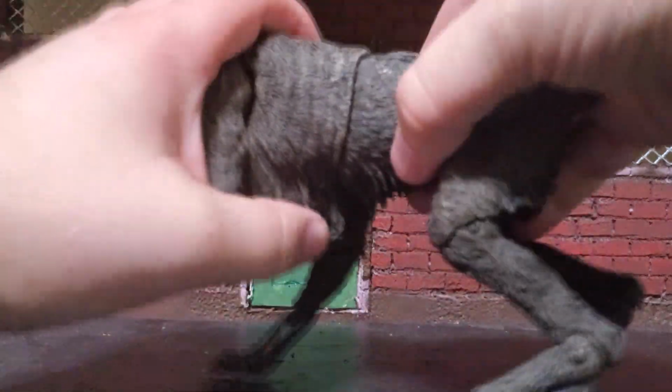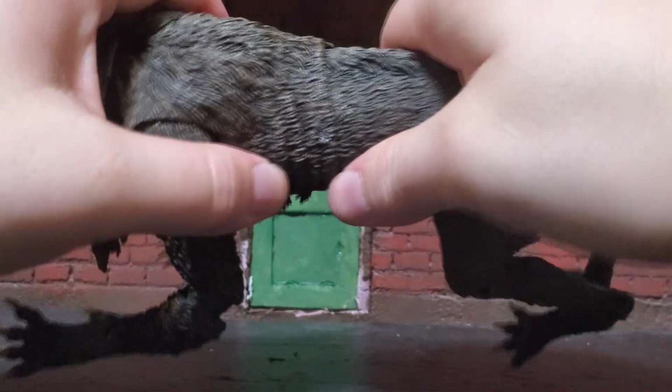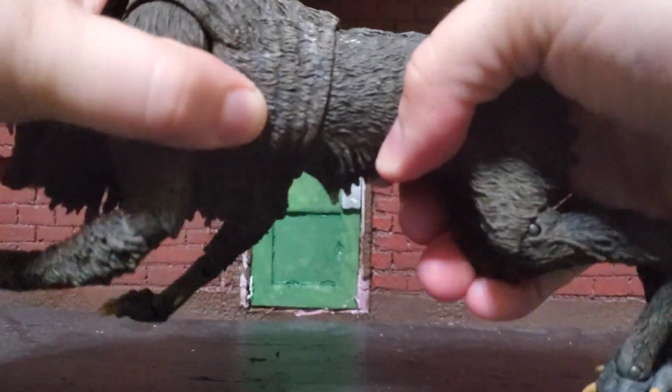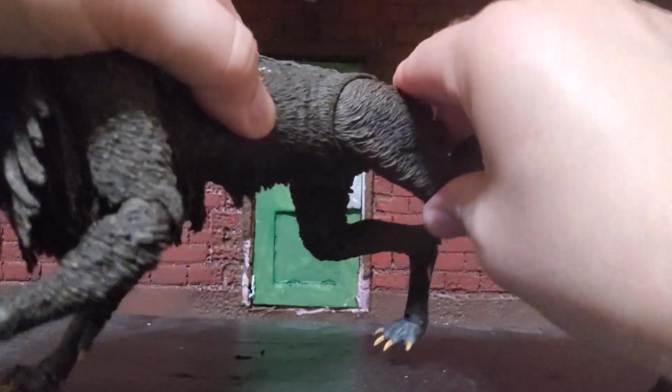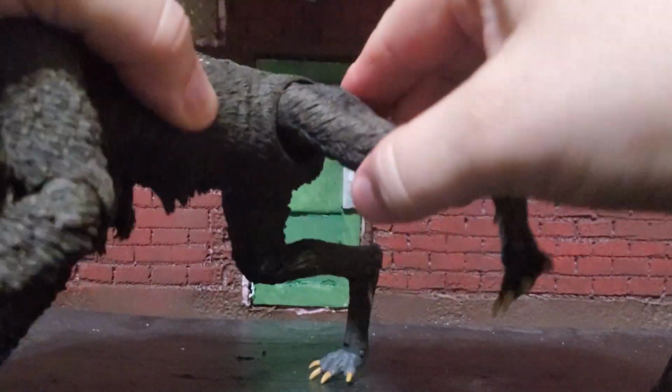pivot. We have a mid-torso ball joint, which doesn't have a huge range on it, but you can get it a little side to side. Vary a little bit up and down. You can also rotate there. Back leg is kind of on a ball joint, so you can rotate that forward and back as well as out to the side, maybe about 45 degrees there as well.